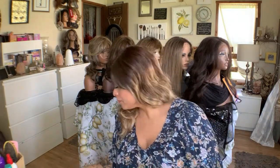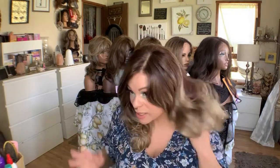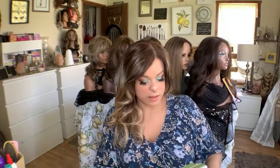The other Orchid that I had, I used the sea salt spray on. I have Estetica sea salt spray, which smells so good, and it really amped it up. So I would watch that video if you want to see how she can look a little bit fuller, to accentuate things a little bit more. But this is the Orchid, and I have her in the color R613 BG14.